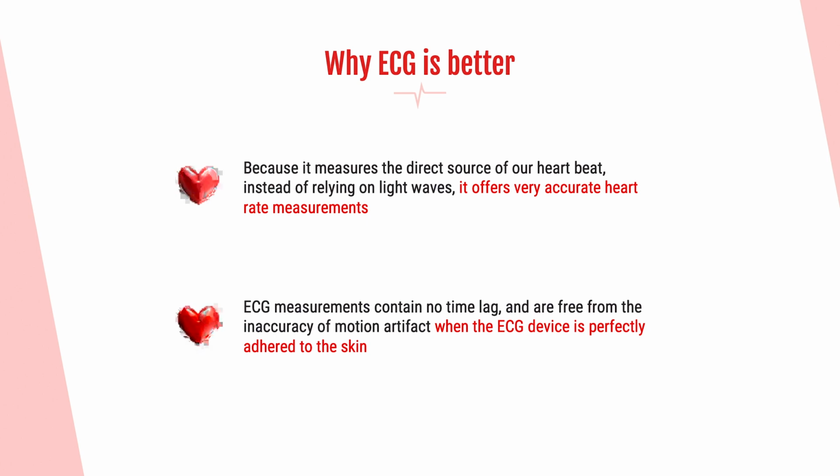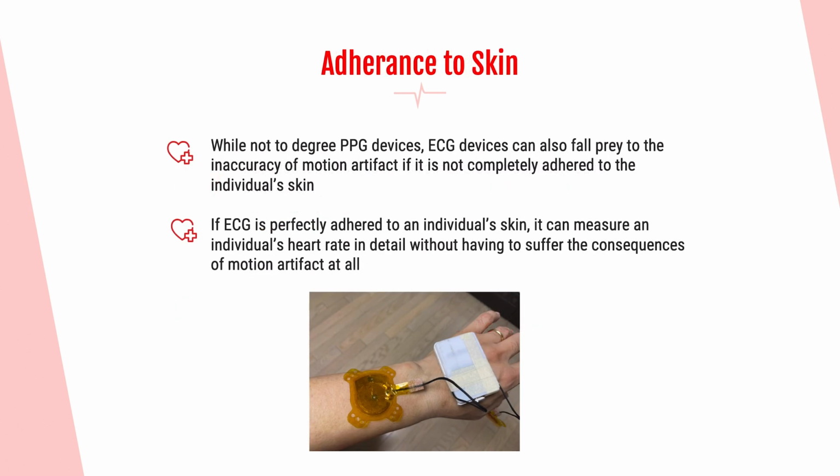To sum it all up, ECG offers a much more accurate heart rate measurement because it measures the direct source of our heartbeat instead of relying on light waves. In addition to this, ECG measurements contain no time lag and are free from the inaccuracy of motion artifact when the ECG device is perfectly adhered to the skin. To elaborate on that, ECG devices are in no means free from the inaccuracy of motion artifact, even though it's not to the degree of PPG devices. However, if the ECG device is perfectly adhered to an individual's skin, it can measure an individual's heart rate in detail without having to suffer the consequences of motion artifact at all.